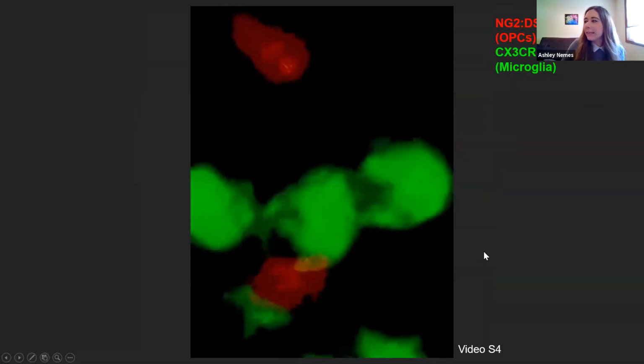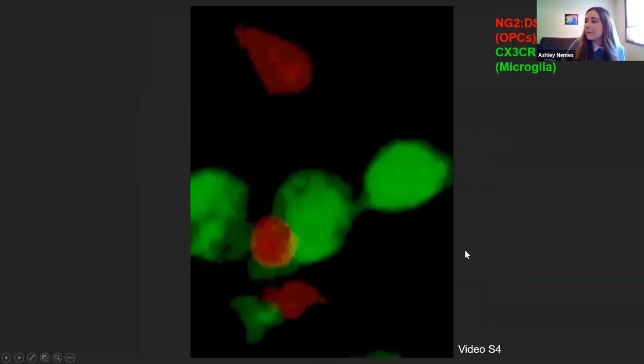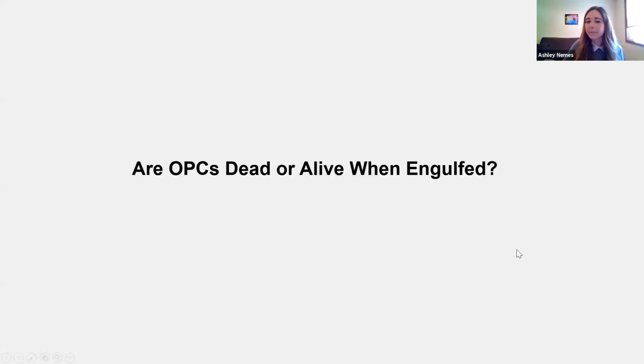Looking at this zoomed in, we can make it a little bit more clear. This microglial cell will eventually engulf this OPC, and we found that once that process is initiated, it takes about 20 minutes to complete. And since we looked at our live imaging videos and found that microglia were engulfing some cells, and in other cases they would contact an OPC and not necessarily engulf it, we wanted to know if these cells were alive or dead, because we know that microglia commonly engulf dead or stressed cells.